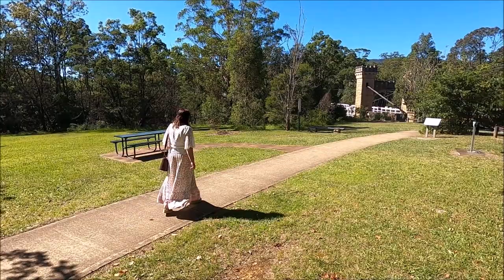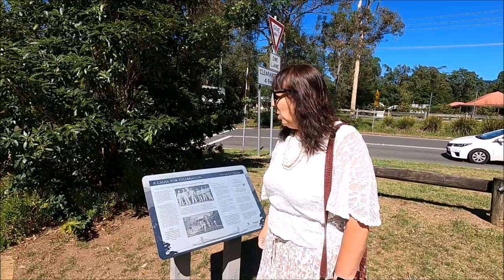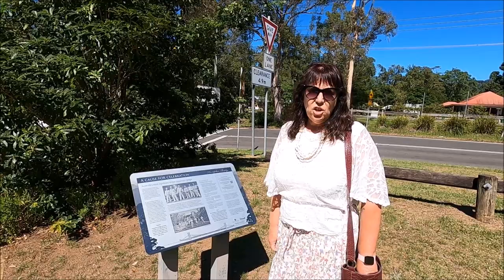Now at the Hampton Bridge, which is Australia's most significant timber suspension bridge, and it was built in 1898. You can actually walk across the bridge. It's got a bit of a footpath.